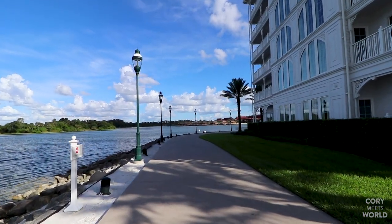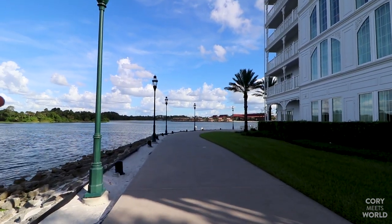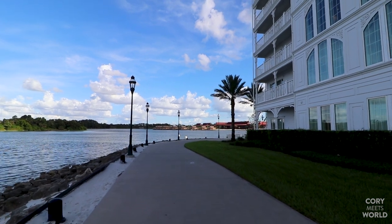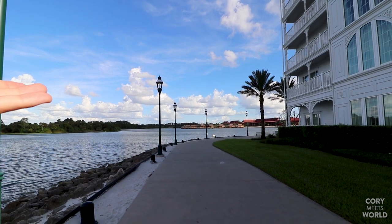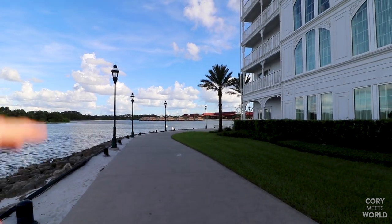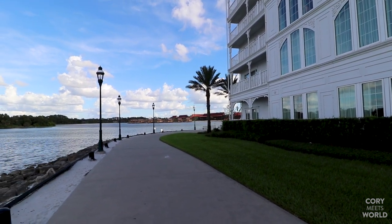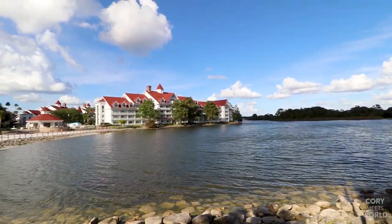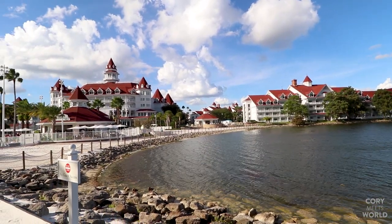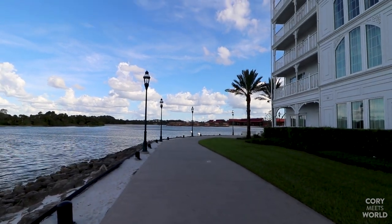And actually, if you're just curious, the farthest that you can walk from here around the lagoon would be to Transportation and Ticket Center. So you can walk all the way around, walk the path through the Polynesian over to Transportation and Ticket if you'd like to. But it's actually really cool. We plan, now that we're staying here this weekend, we plan on walking over and have breakfast at Ohana one morning. So we think that's going to be a nice, enjoyable, just relaxing stroll right here along the Seven Seas Lagoon. And it's really not that far of a walk from Grand Floridian over to Polynesian, probably only about a 10-15 minute walk.